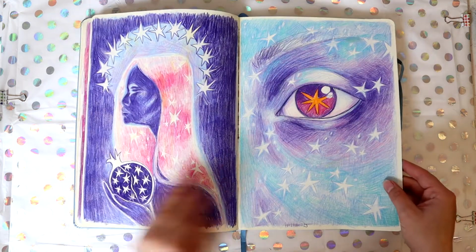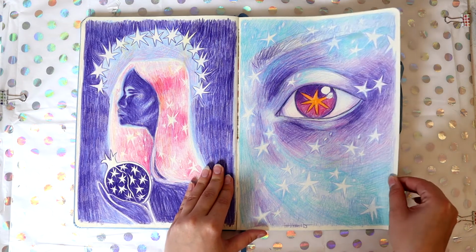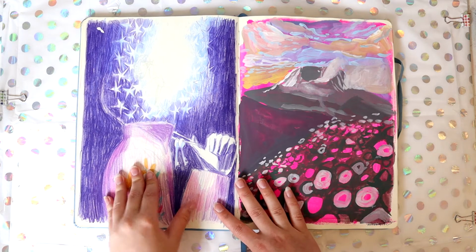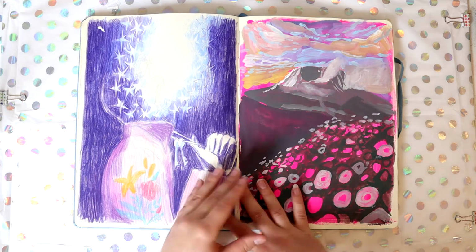Another spread for tarot cards, the eyes at the dawn for all of them. Here is another tarot card drawing. Can you guess which cards all of them are? Maybe if you wanna guess, you can leave me a comment.